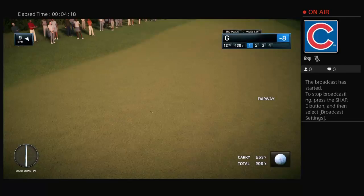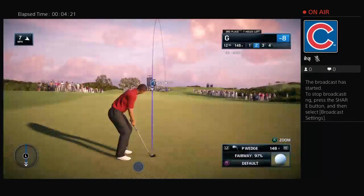Oh, that's it. New member of the 300-yard club. Good poke right there. Setting up for an approach shot here.